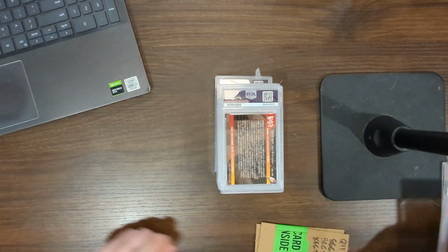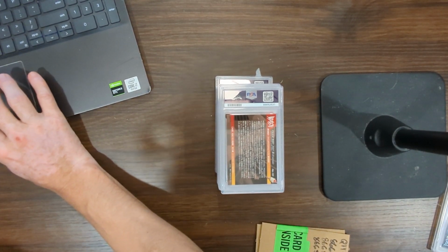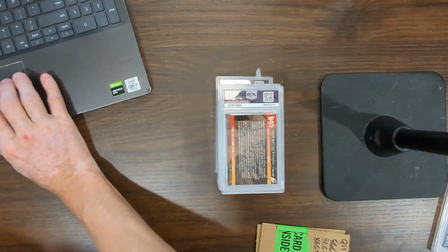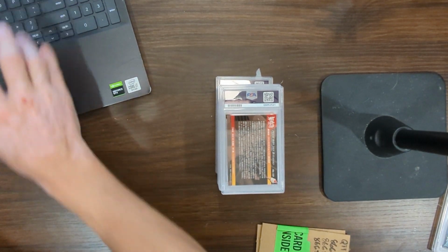Anyway, so what you guys are looking at here with me, let me look up the pop count on that. This is a 20 card order that came back from PSA recently. I've only sent it to PSA about 3 or 4 times, so I'm still learning how to do it.